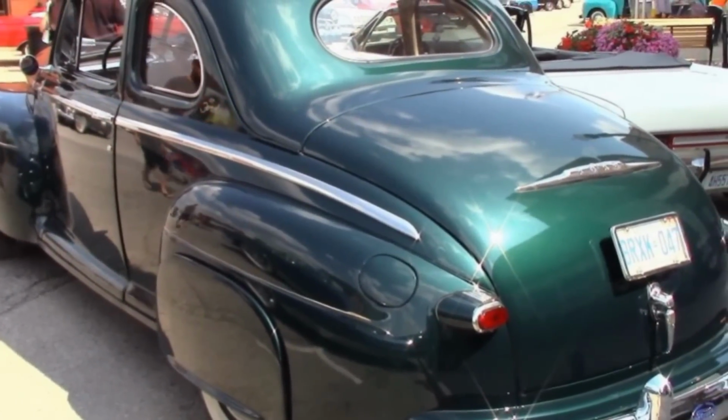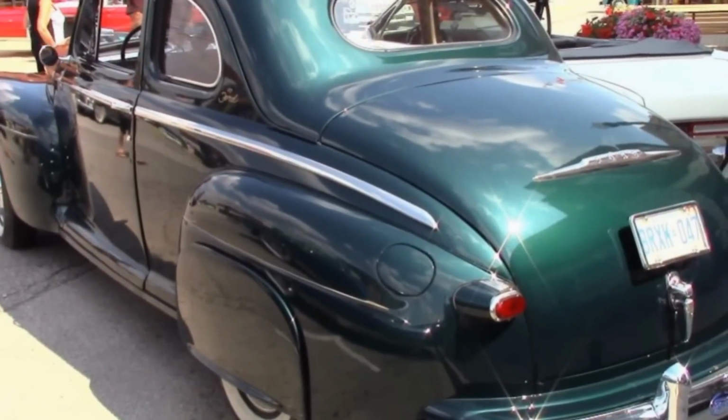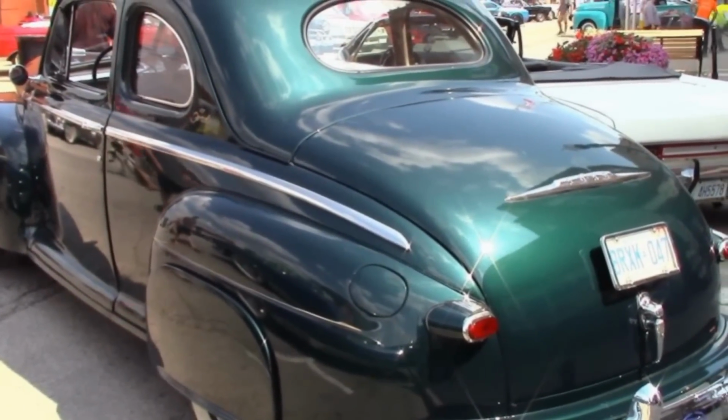Here is Urban and his 1947 Ford Business Coupe that he found while on vacation in Ohio. I had a 48 Mercury at one time, back in '62, and I always liked them. So I figured, well, if I get another one, I'm going to get it. This is a 47 Ford, but that was close enough for Urban.